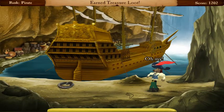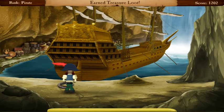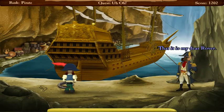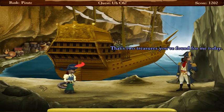Oh my! This is too good to be true. That it is, my dear Rover. Desilver? That's two treasures you've found for me today. Thank you for leaving that trail for us to follow.